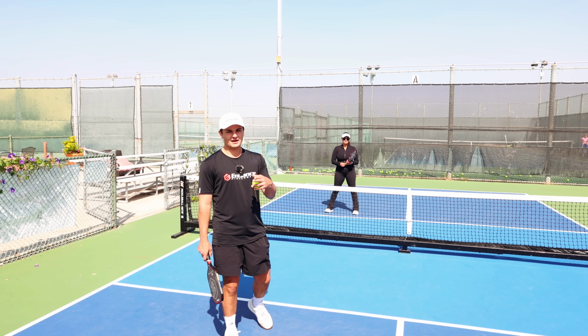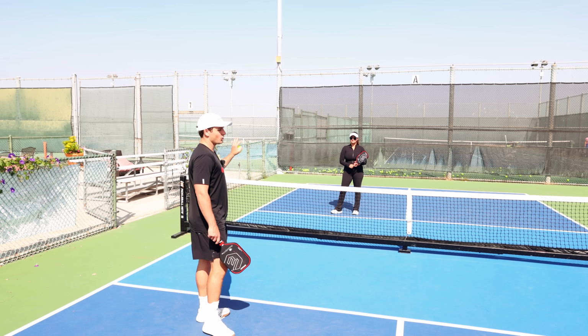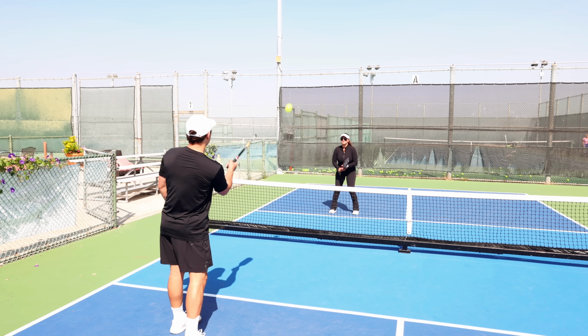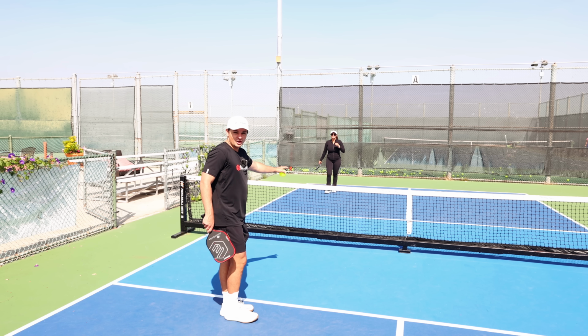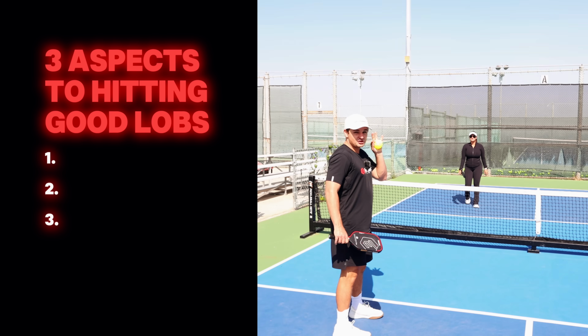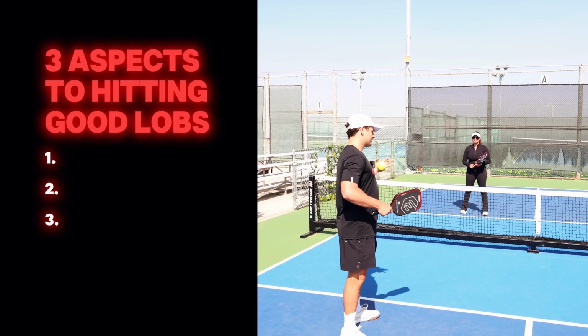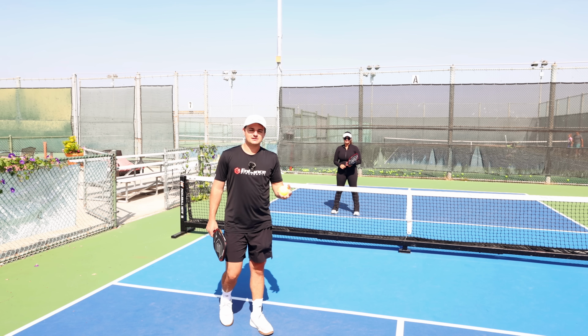The next mistake players make is they don't use enough lobs to take advantage of their opponent's weak overheads. So if you're hitting your opponent's lobs and you notice that their overheads are not good, they're not very good at backing up, they're not very good at hitting the ball hard, you want to take advantage of them. And there's 3 aspects to doing a good job of this. So you don't want to just randomly lob. The first is when you're going for a lob. So there's two main times to go for a lob, but one of them is the most ideal.